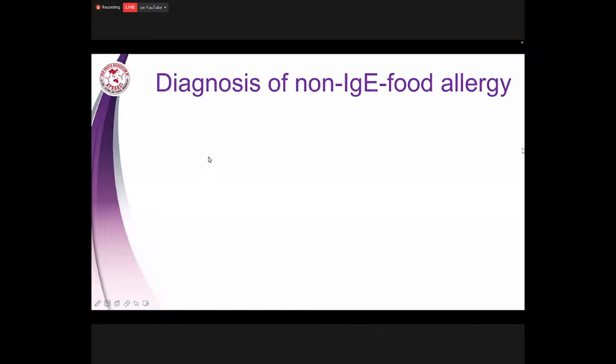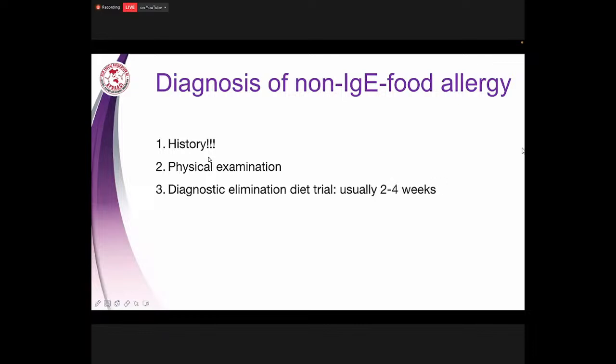For the non-IgE-mediated food allergy, we really don't have diagnostic tests. There's no evidence of systemic IgE for a vast majority of the patients. So history is even more important than physical examination.